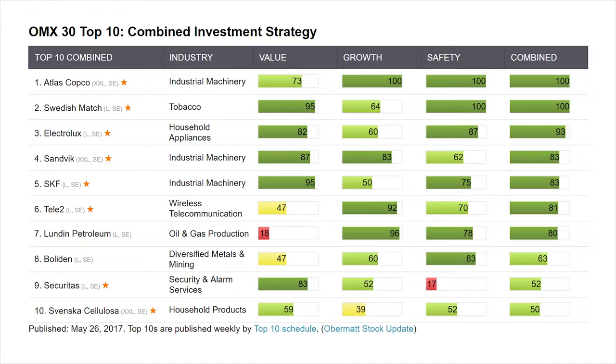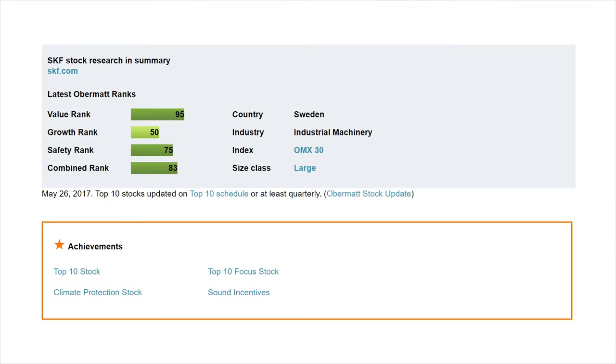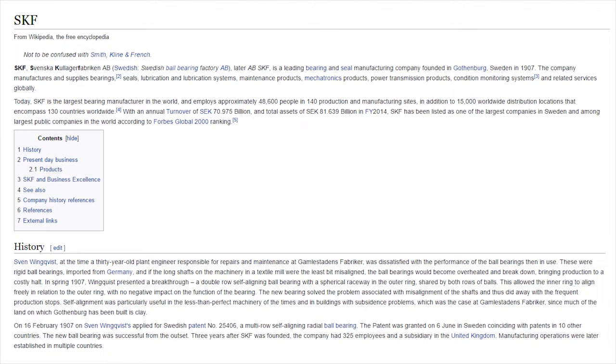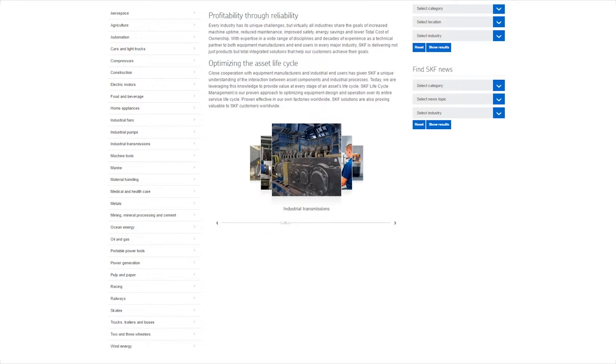This is this week's OMX30 top 10 combined investment strategy list. There are some companies that Obermatt has already bought, but we're not looking at them because I found SKF on here. As you can see here, SKF is both a climate protection stock as well as a sound incentives one. The ranks are also good. SKF is the world's largest ball bearings manufacturer. It also produces different machine parts, supplying all of these industries listed here with different constructions and solutions.